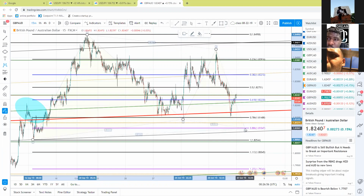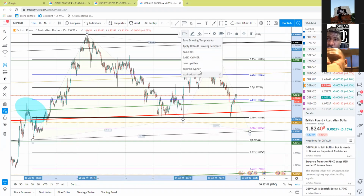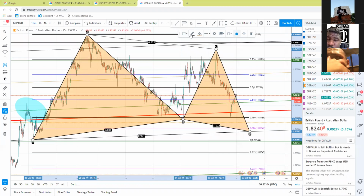Now, this isn't the perfect pattern, but it doesn't really matter for this example. I'm just showing you guys something. I'm just going to draw right here to this trend line, and make this a bat. No, it's actually a Gartley. I'm tripping.